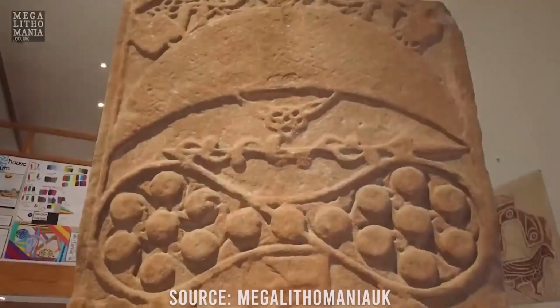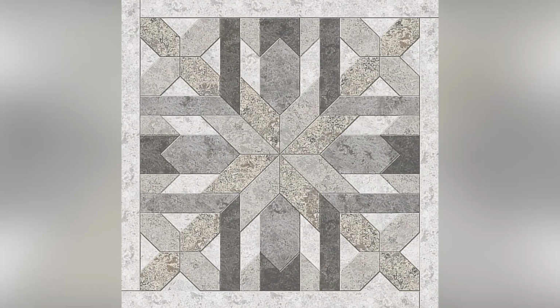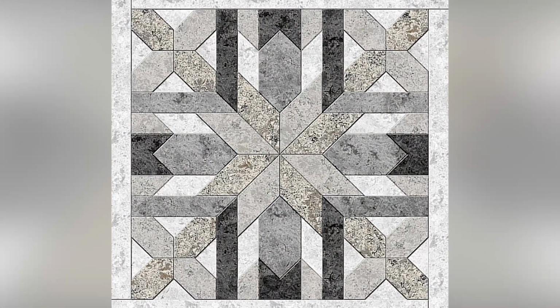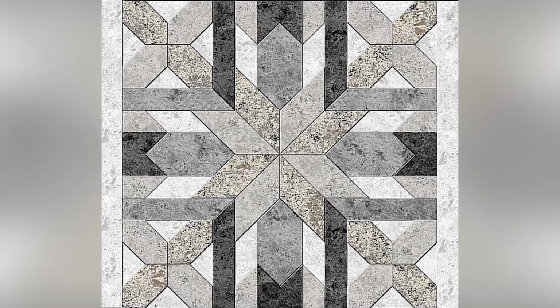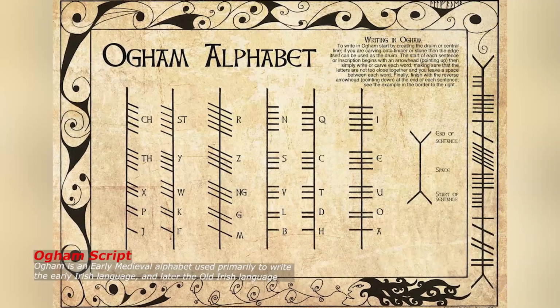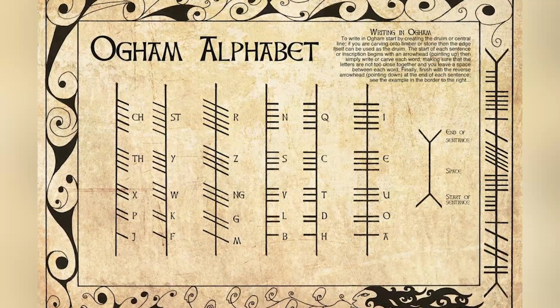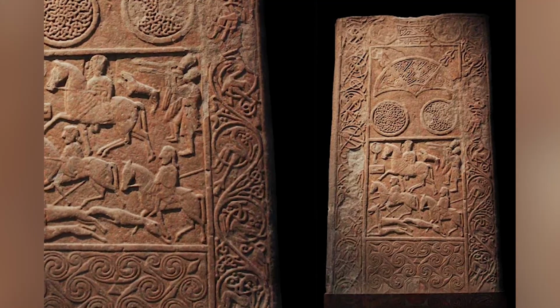The designs on the stones are intricate and varied, and include a mix of geometric patterns, mythical beasts, and human figures, as well as symbols that are not fully understood today. Some stones also bear inscriptions in the Ogham script, an ancient Irish alphabet that was used by the Picts and other Celtic people. One of the most intriguing aspects of the Pictish stones is their iconography.